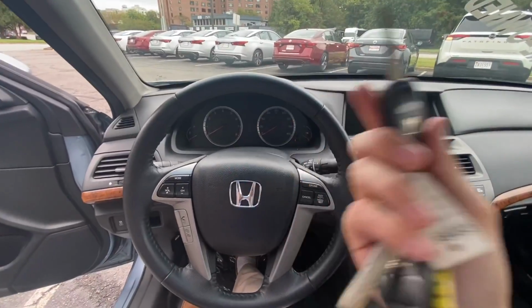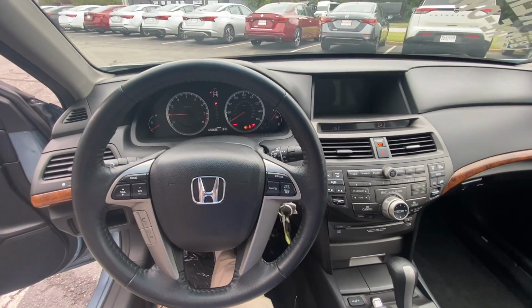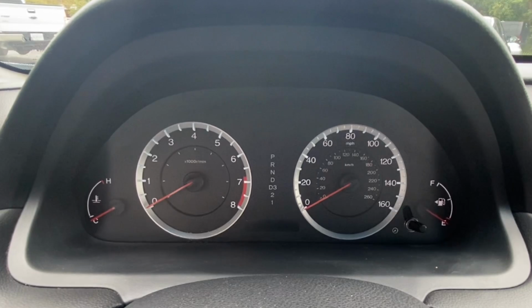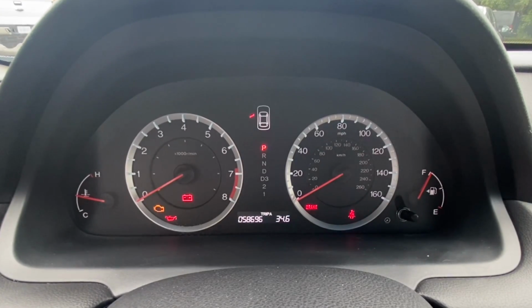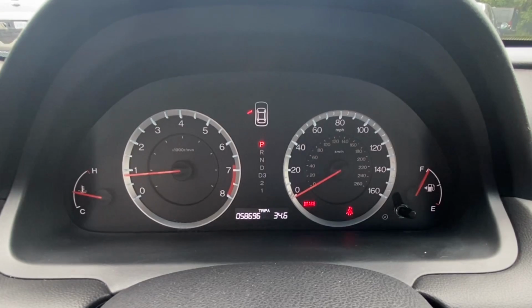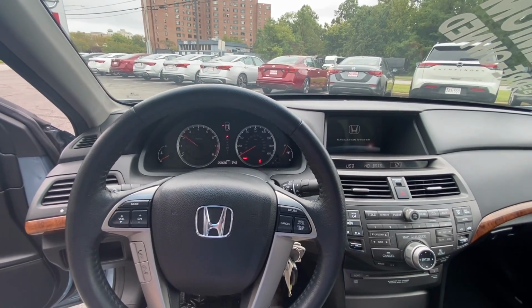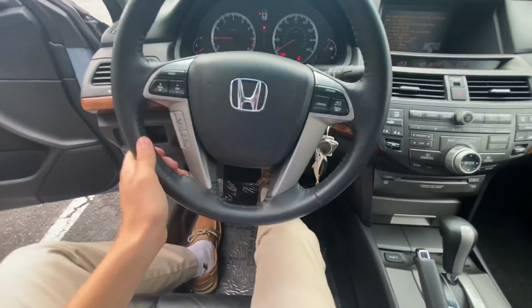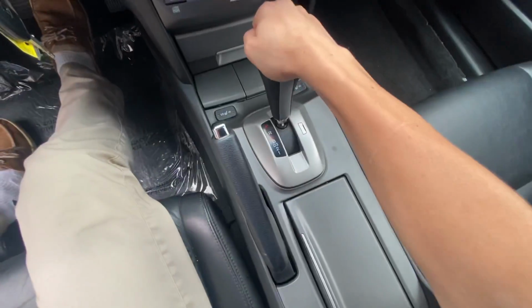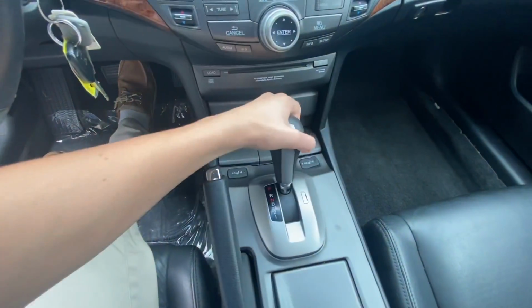to fire this one up, all you gotta do is just insert the key into the dash. Sounds great. Four-spoke, leather-wrapped steering wheel. When you put it in reverse, it has a backup camera, drive, and lower gear selection.